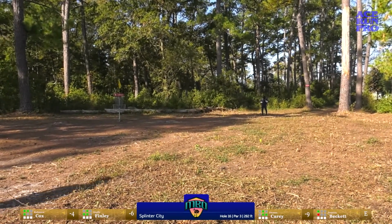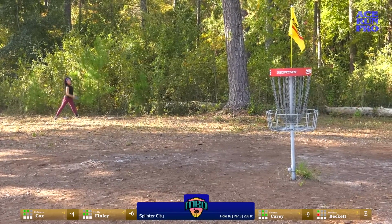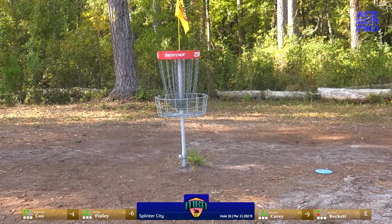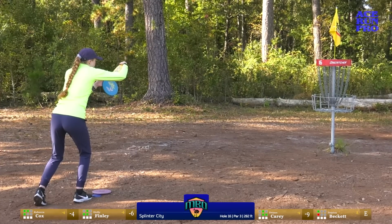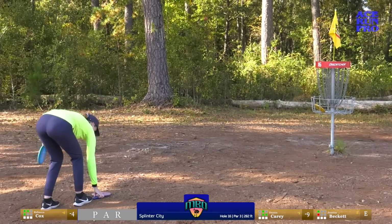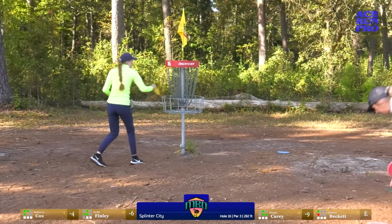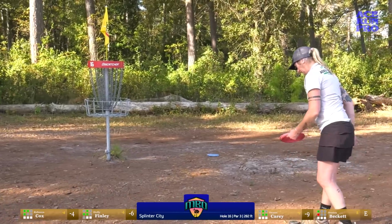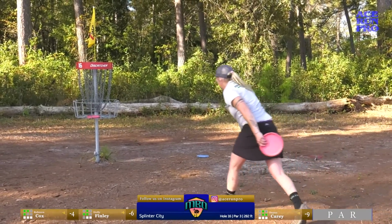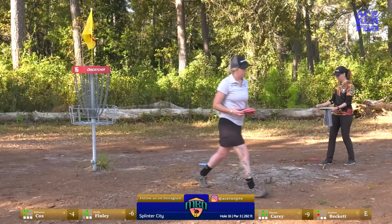Jessica pitches up under the basket. I'll look for Rebecca. That looked more like a run than a layup. It did, didn't it? It looked like she was going for that one. Beautiful par putt there after finding yourself a little bit off the beaten path on your drive. A little too aggressive on that putt, Felix. It caught, though. The basket came in to do its job. Nice smooth putt from Jessica Beckett for her par.